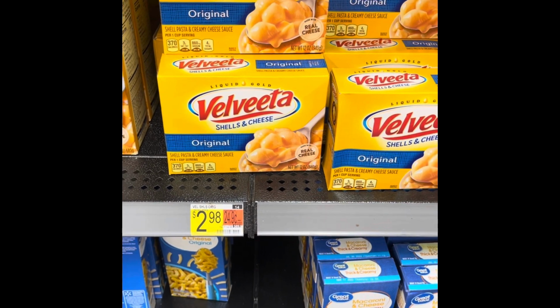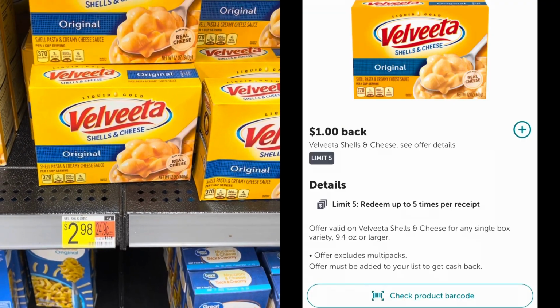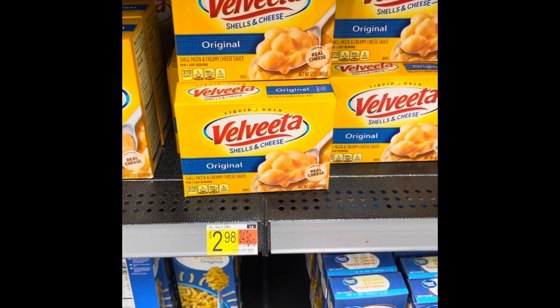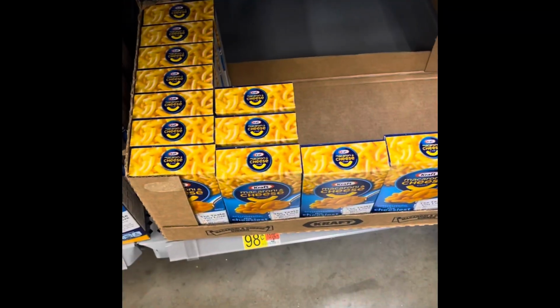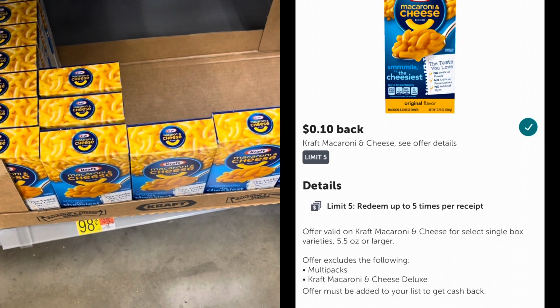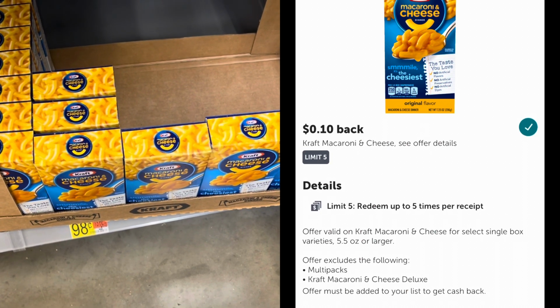So these Velveeta shells and cheese are $2.98. We have a $1 back on Ibotta, making these just $1.98. Now I did get these at Kroger the other day, and I paid $1, so that was a really great deal. But I'm getting them for $1.98 today. All right, got another deal on some macaroni. Now this is not a special deal as well. This is 98 cents for the Kraft macaroni and cheese. I have a 10-cent bag on Ibotta, making these just 88 cents. It's not amazing, but we're gonna pick it up because we do eat it.